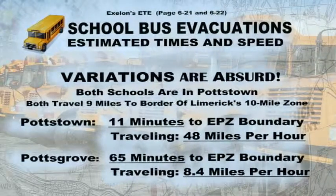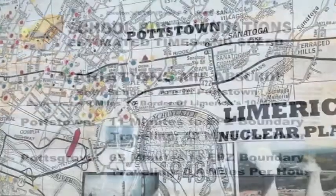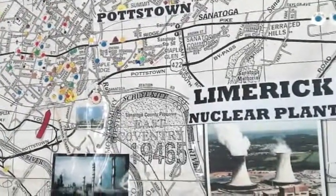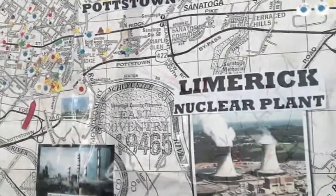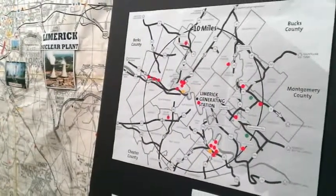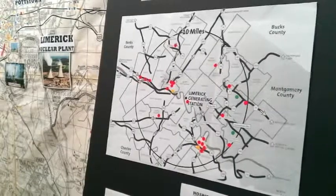Yeah. They're also going to travel about 9 miles to get to the border, but it's going to take them 65 minutes. So if I'm a parent of a Pottsgrove student watching this video blog, I'm going to say, hey, wait a minute, why are you suggesting it's going to take 54 minutes longer to get my son or daughter out of the EPZ? Makes absolutely no sense. So the discrepancies are just blatant. We went through and looked at all these lists, and all the while that this is happening, Nick, guess what? Lots of those kids are going to be sitting on buses in the plume being radiated.